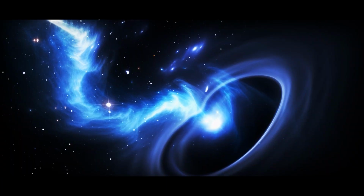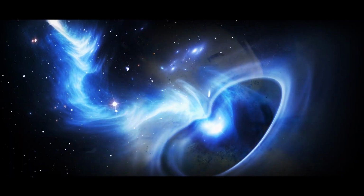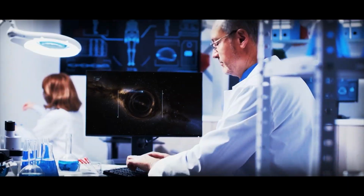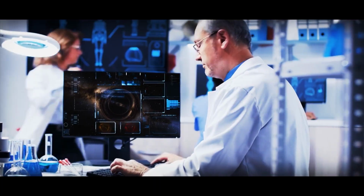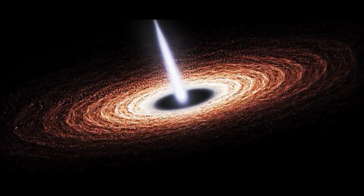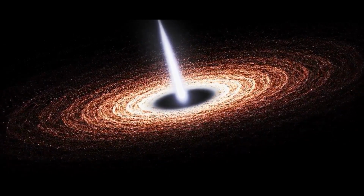Some of this material gets pulled into the black hole, but a small part of it gets swept outward by powerful magnetic fields. The research suggests that when a giant gas cloud gets too close to our supermassive black hole, it gets swallowed, and then the hole belches small jets of matter.